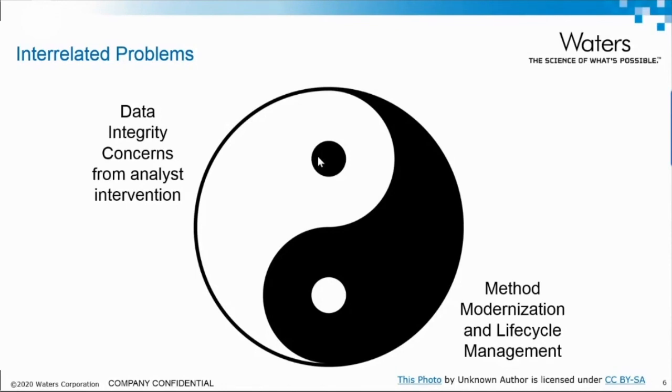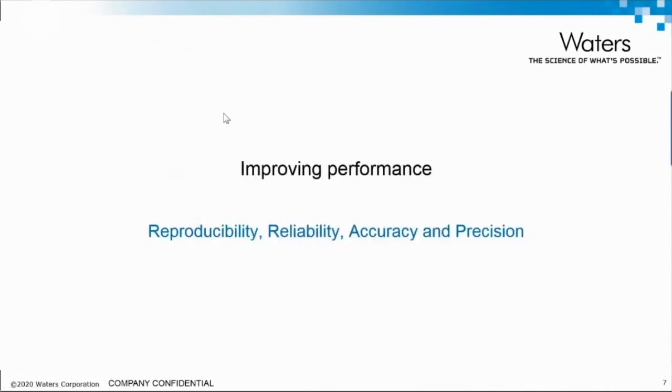Because if the method was improved so that there were no closely eluting peaks, then the analyst would be able to get automatic integration right first time, and we wouldn't have concerns about whether they were doing that integration and manipulation of those results correctly. So let's have a quick look at a summary of what we talked about in the last seminar about improving performance. What other things can we do to improve reproducibility, reliability, accuracy, and precision?